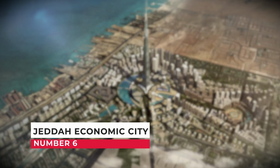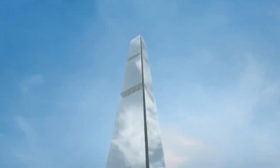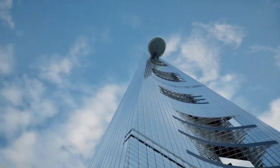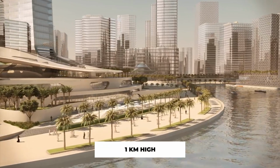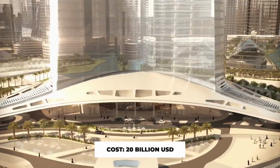Number 6. Jeddah Economic City. As I mentioned, I am also showing a skyscraper project that aims to create the tallest building in the world. One such is the Jeddah Tower, or Jeddah Economic City in full, in Saudi Arabia. Within the framework of the project, a 1-kilometer high skyscraper is planned to be built, with a part of the city worth around $20 billion.